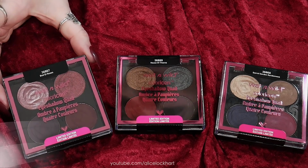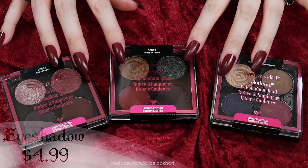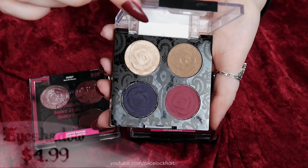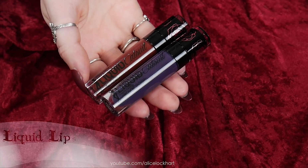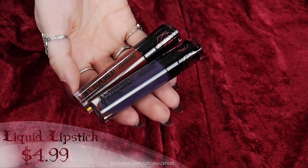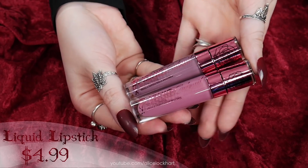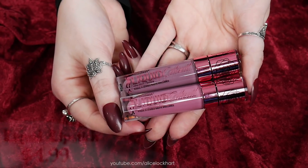These are the Color Icon eyeshadow quads for $4.99 each, featuring 4 rose tone inspired shades ranging from bold mattes to soft shimmers: Bed of Roses, House of Thorns, and Secret Garden Rendezvous. In this collection we have 2 of the Mega Last Liquid Catsuit Matte Liquid Lipsticks for $4.99 each. Highly pigmented matte liquid lipstick that dries to a weightless, smudge-proof color. We've also got 2 Liquid Catsuit High Shine liquid lipsticks for $4.99 each. High Shine liquid lipstick combines the shine of a gloss with the high pigment of a lipstick.